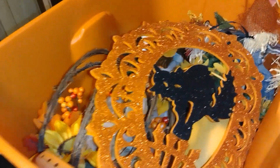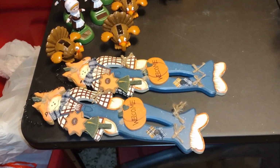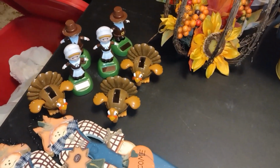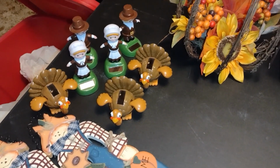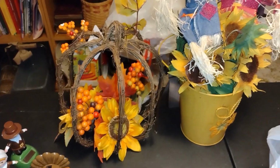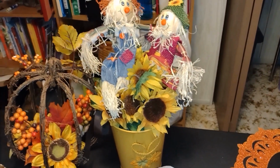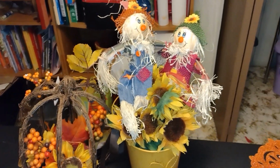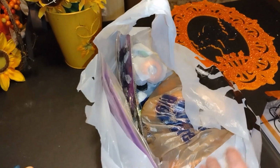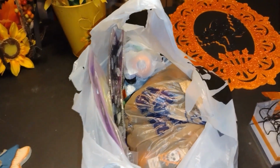I think I finally found my fall bin. Yay! I have a couple of scarecrows, and I have some of those little sun dancer things, turkeys and pilgrims, and that little fall pumpkin, and this little tin vase thing with some scarecrows and sunflowers in it. And then I also have this bag full of things that we can hand out at trick or treat.